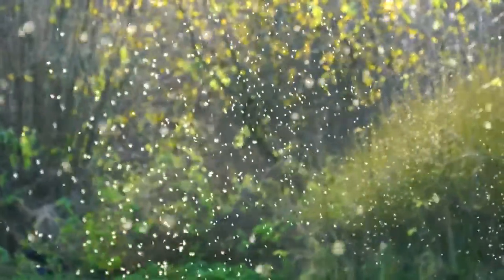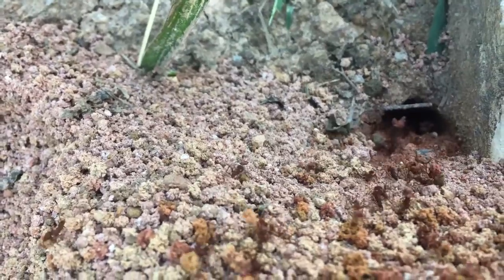Now, insects are everywhere. You can find them flying around outside, underground, or even in your house. So why do we care about insects? They can be small, hard to find, and some of them might look pretty similar. So why are they special?